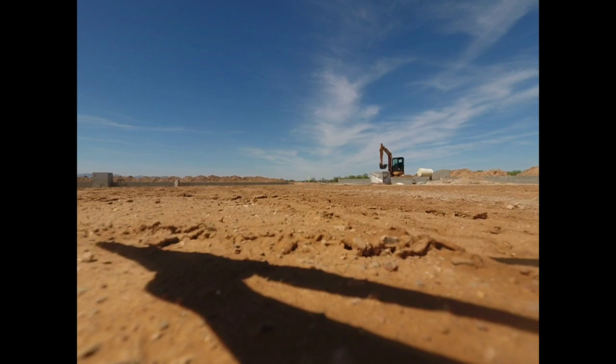So just a quick flight around the job, we can kind of get down and see. You'll see the last little bit of water trenches right there needing to be backfilled. All the pipes installed, it's all there, it just has to be backfilled, and the loader running around there is doing that.